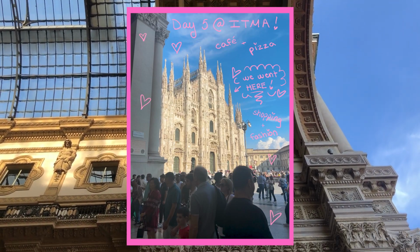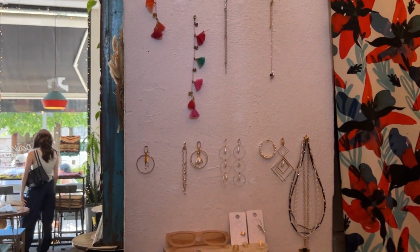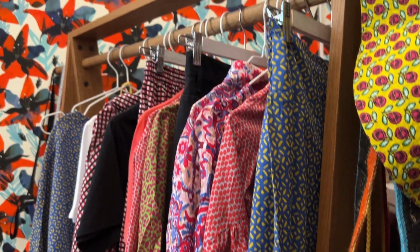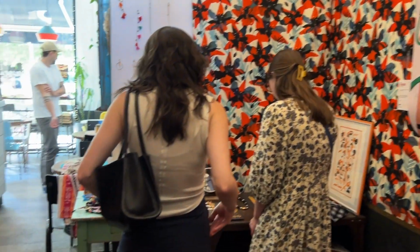Good morning, friends, and happy day 5 of ITMA. We started off at this delicious cafe where I tried a cafe macchiato and this delicious apple cake. And this cafe also had a clothing store, which was just too cool, and they were so nice there, and it was a really fun way to start off the day.